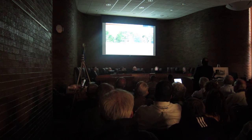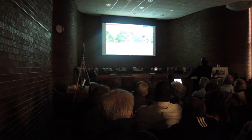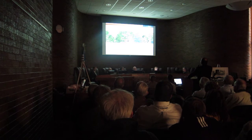You can see there's some rise in the landscaping there, and then there it dips back down. It's got the berm, and we just have kind of a rendering of the different types of trees that we anticipate being built out there, and the fence that's going to be installed along there.